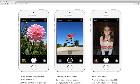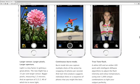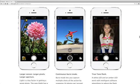This True Tone thing, which they are calling it, this thing with dual LED flash. So you get a white LED and an amber LED here, which you can read here in the text, which should try to have better colors, which is good. A little bit larger pixels and a larger sensor as well.